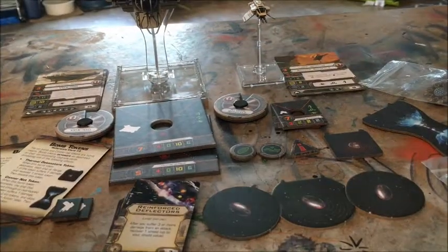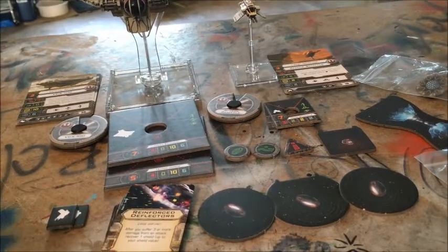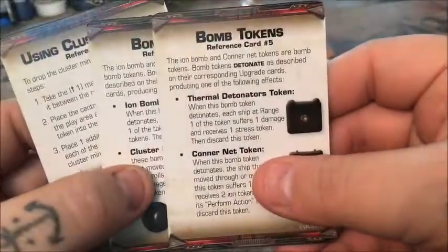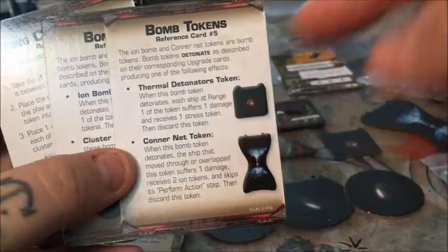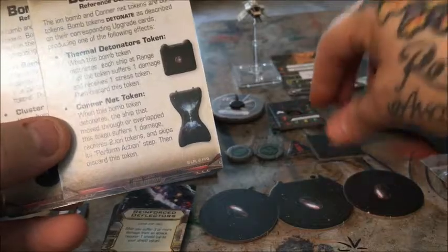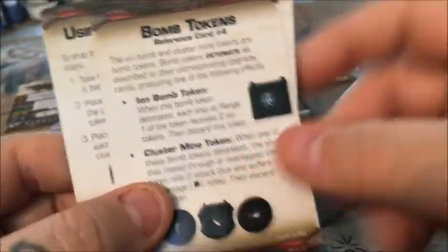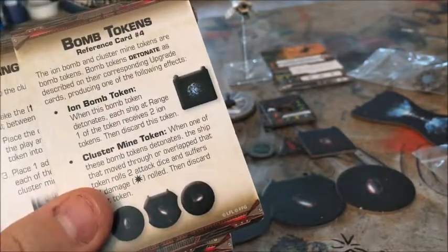You have 3 reference cards, which are these. These reference cards pretty much talk about the bomb tokens, how you use them and how they work. So you've got your thermal detonator token, which I hadn't got to yet, or did I? Oh, I did, but I didn't say it. This is your thermal detonator token. It's just like your cluster bombs. And then it lists your Conner Net token, your cluster mine token, and your ion bomb token.